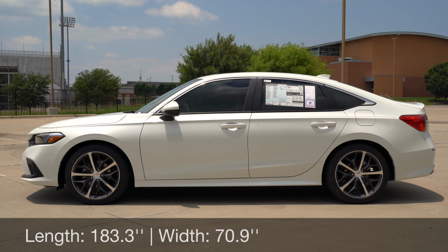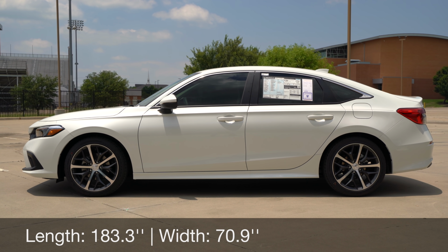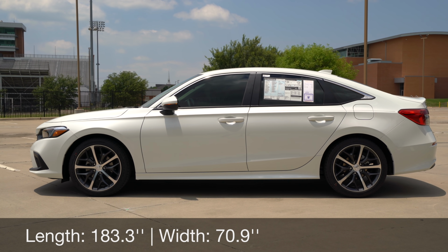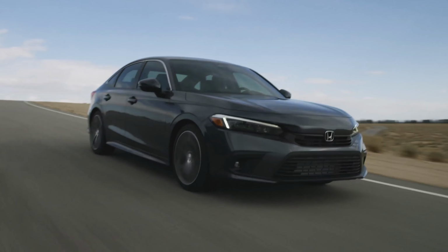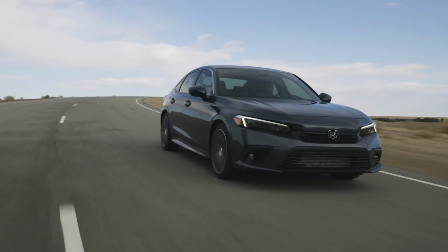And dimensionally, this is 183.3 inches long. It's just a tad longer than the last generation and the same in terms of width, but Honda actually upgraded the chassis and body rigidity to give it improved dynamics.